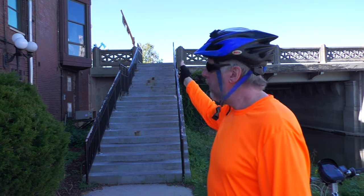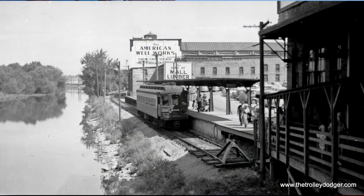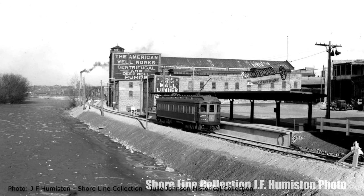This is the other way that you'd access the Aurora Terminal, from the Fox River Bridge from New York Street. You'd come down the stairs, the wooden stairs or catwalk, which ran alongside of this building here, which is the same building that existed back when the terminal was here. You'd come down the stairs, walk across the catwalk, and the terminal was located right about there where the sidewalk is, and that was a raised platform.